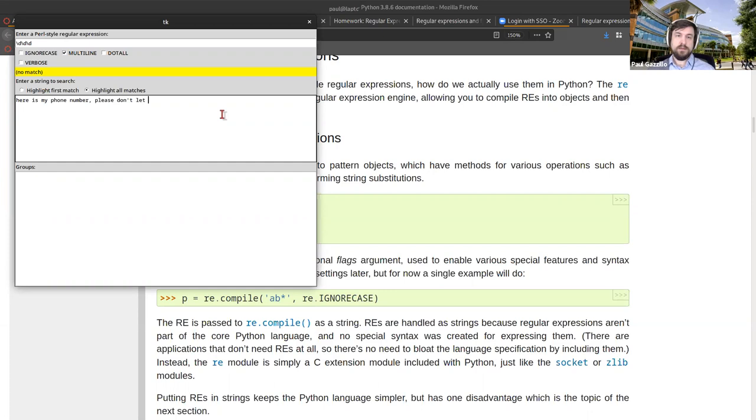Please don't let a machine automatically find it. So here's my phone number, 555-1212. And so it's matching part of it, but it's really matching two separate sequences. And if I don't highlight all matches, I just highlight the first match. Right now it's only matching 555.